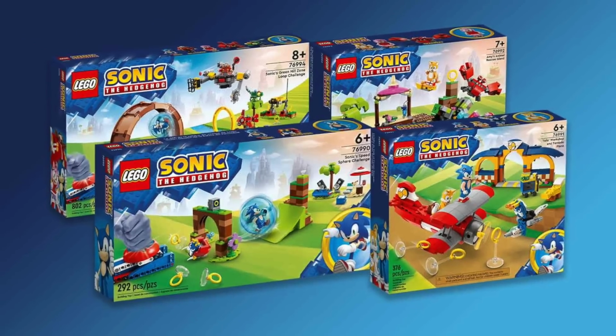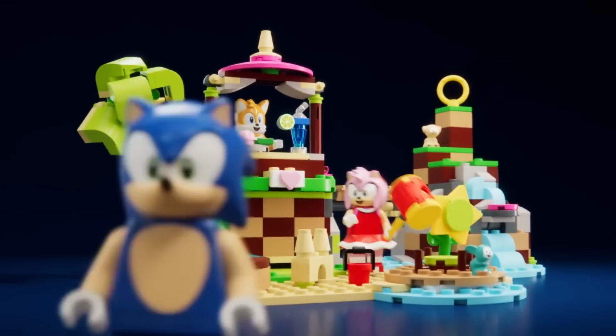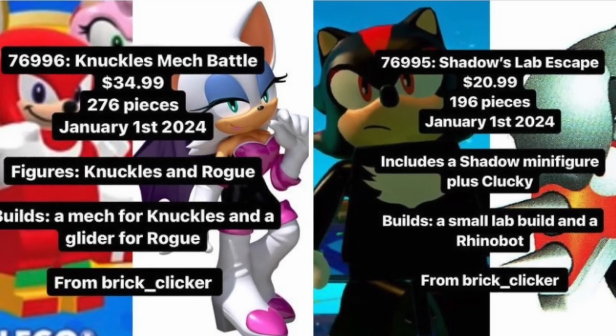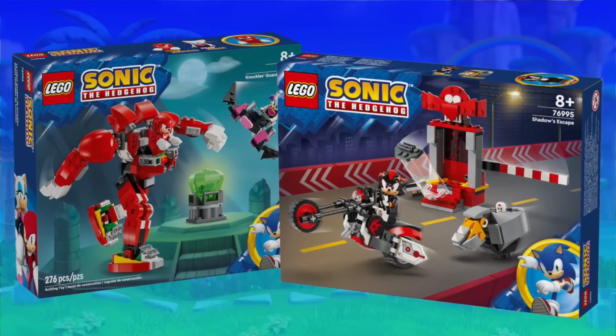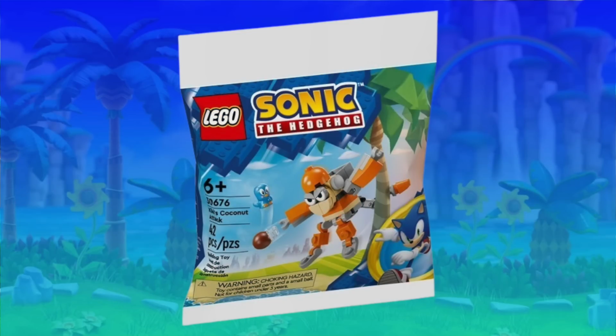Prior to the first wave even releasing, we knew we were going to be getting 2 more sets, and we later figured out that they were both of Shadow and Knuckles. But here we are in the first month of 2024 and those sets have finally arrived. But not just that, we also got a poly bag of Kiki of all characters.